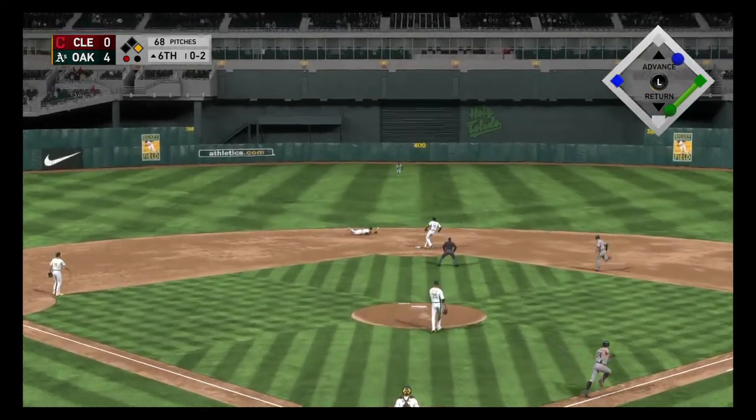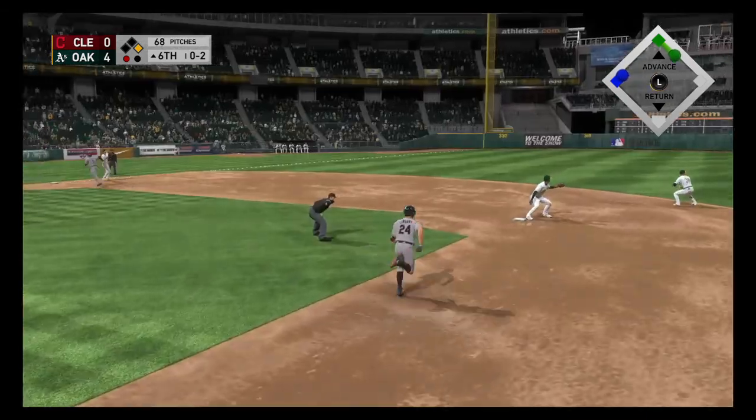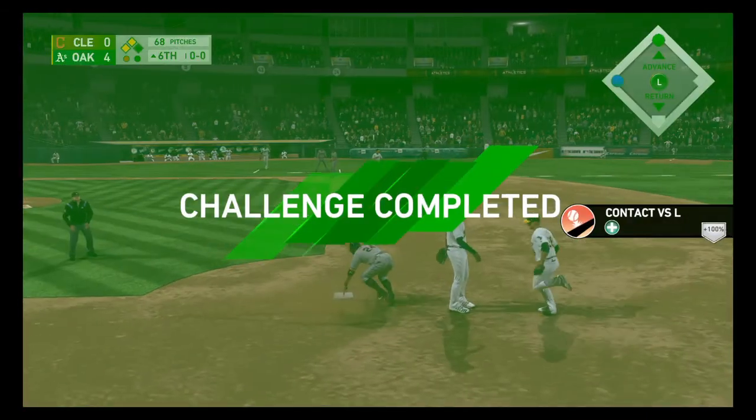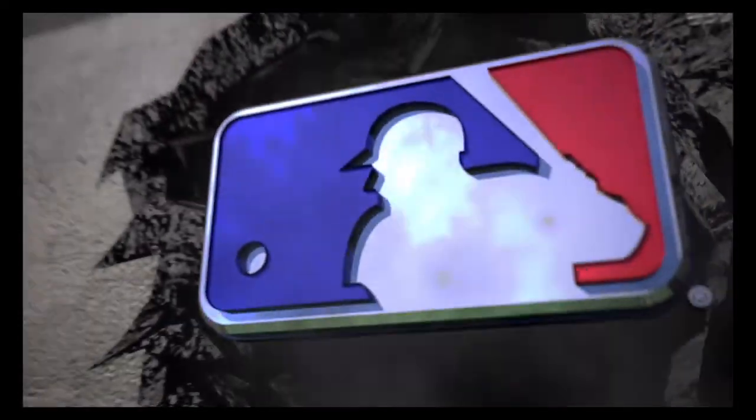Hit back up the middle. There we go. He can't get there, and it's into center field. And they'll have runners at second and third following that double. Boy, the 1-out was dicey.